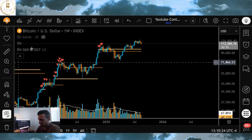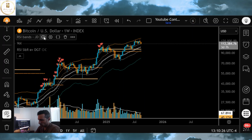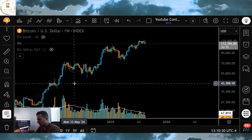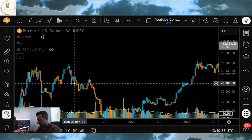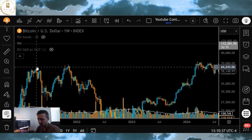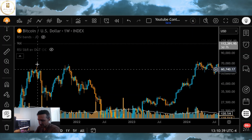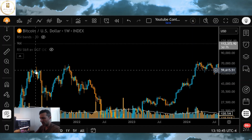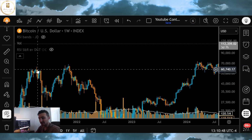what happens with Bitcoin when, let's hide these indicators, when we start to get some toppy candlesticks, you know what I mean, with some wicks. So you look at previous bear market cycles and previous market cycle tops, these candles where you see extreme wicks and no closes above a very, very solid horizontal line has indicated the top in the past.